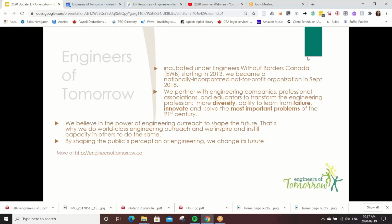And our goal is to transform the engineering profession. So more diversity, thinking about how we're learning from failure, being innovative and solving these important complex problems of the 21st century. So for us, the how behind how do we get to that is engineering outreach. So we really believe in the power of this model of STEM outreach or engineering outreach in our case. And so that's why we do it too. That grassroots model of engaging volunteers to bring their stories to the next generation just has so many pluses, so many value adds. And so we think that by shaping the public's perception of engineering, that we can change its future. Sometimes we'll say that what we do is tell better stories about engineering or the engineering profession today so that we can have an impact on the future.